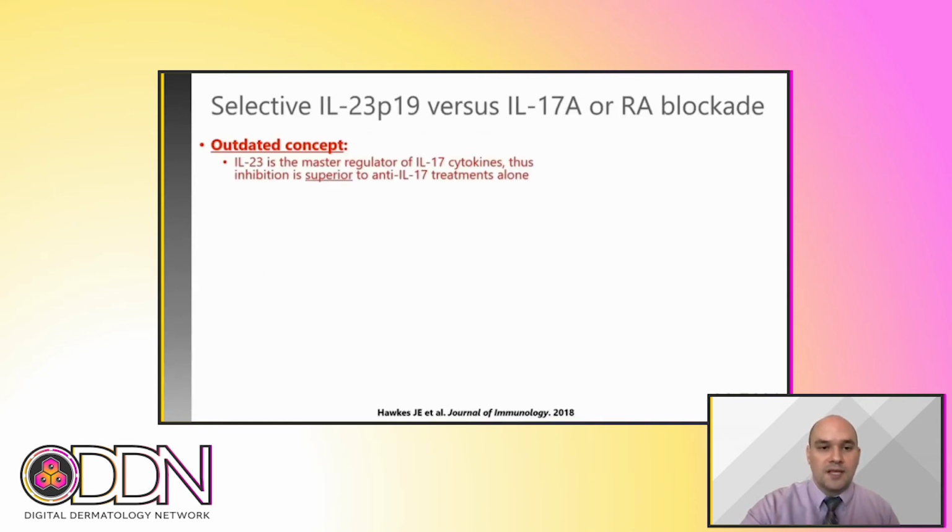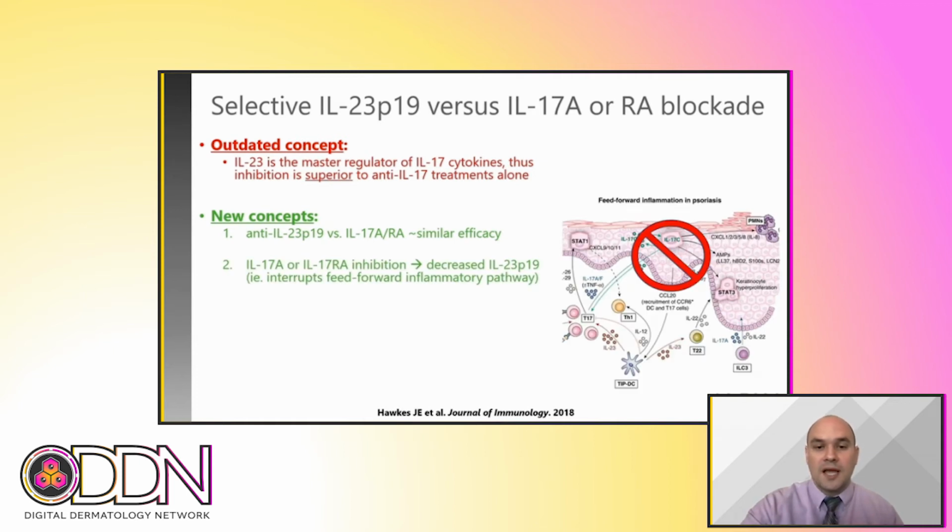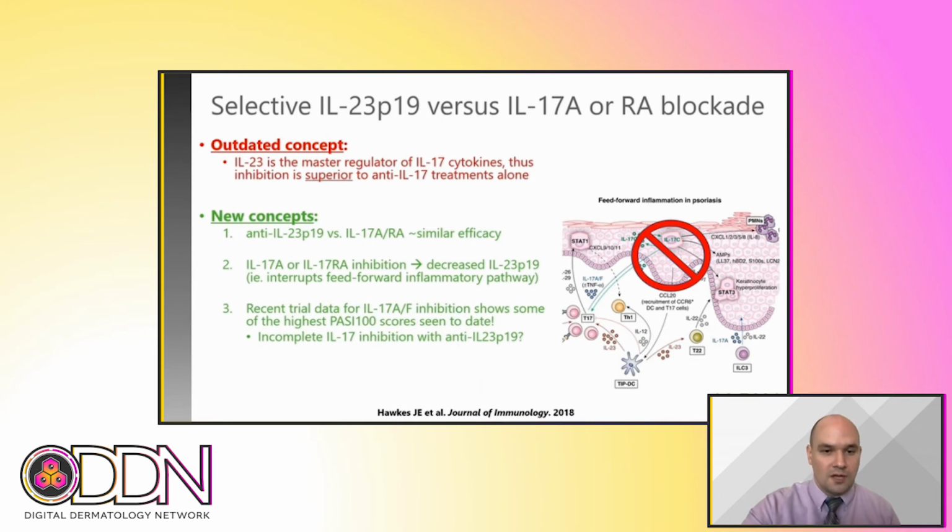The other concept here that's outdated is the idea that IL-23, because it works upstream of IL-17, must be more effective or superior to anti-IL-17 treatments alone. What we know is that the new concept here is that IL-23 blockade and IL-17 blockade with these highly effective targeted agents are very similar in efficacy. This probably highlights the fact that when you block IL-17, either through IL-17 blockade or the receptor blockade, it actually does result in a decrease in IL-23 P19 when we measure it by microarray or RNA sequencing. So this is highlighting the fact that when you block IL-17, you're also blocking IL-23 and vice versa in the skin just because of this feed-forward feedback loop.